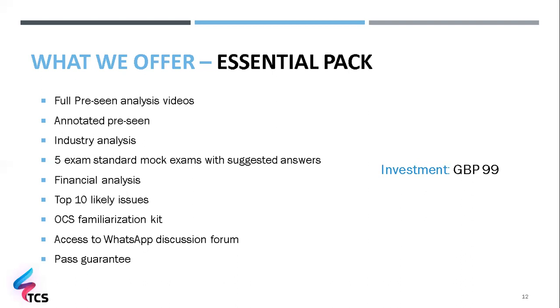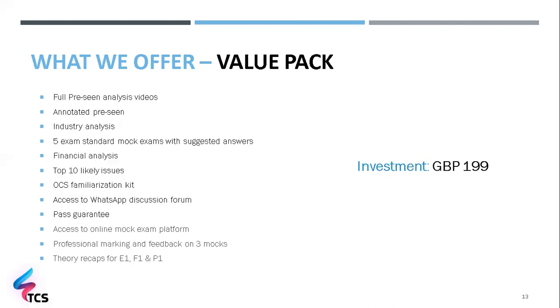And we are giving you guys a pass guarantee as well. So let's assume after purchasing our product, you end up failing, which is not going to actually happen. It's highly unlikely that you're going to fail after going through our content. However, let's assume you end up failing. In the subsequent session, we will be providing all the material free of charge and all the support you need. Okay, and the price of this package is GBP 99.